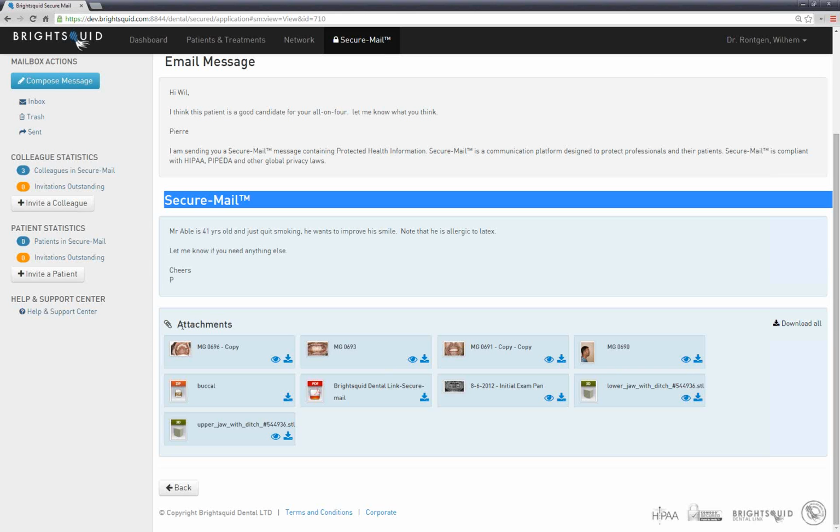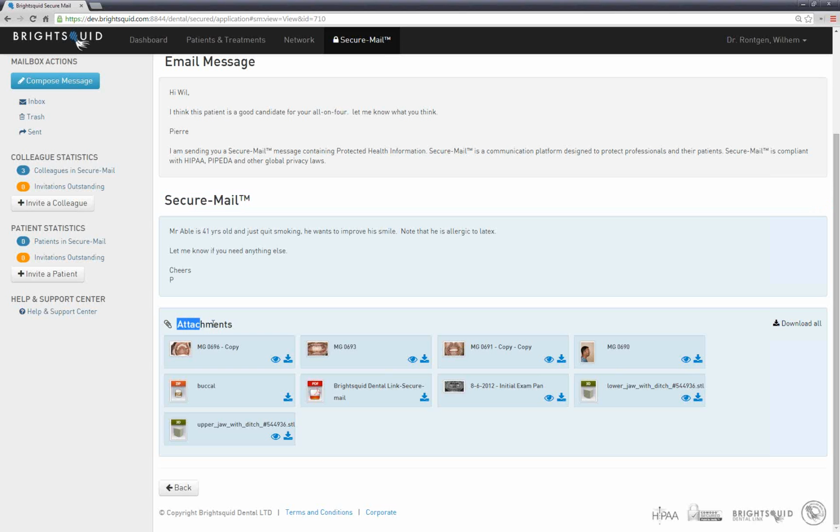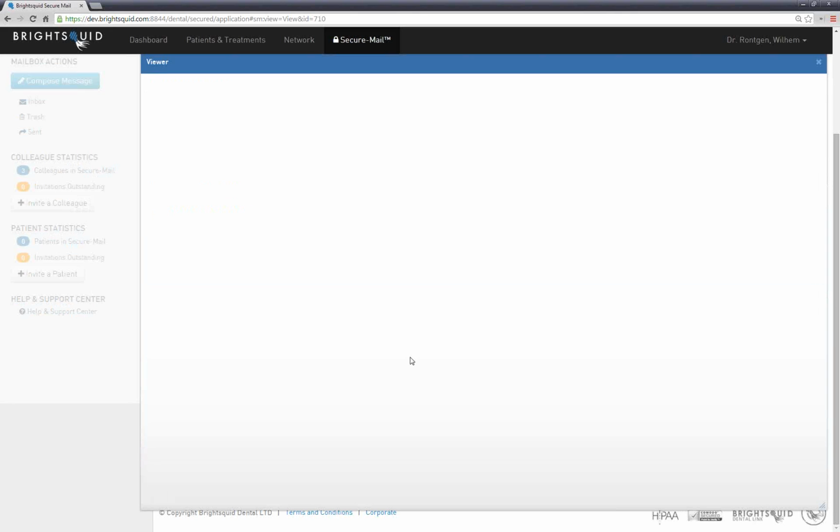Now, as you can imagine, or should expect, I suppose, each of these attachments can, of course, be downloaded to my local computer, either one at a time or all at once with this download feature over here at the top, or sorry, on the side. But in addition to the ability to download and manipulate the files and save them to my local computer, we've also built in the ability to view these files directly within the Secure Mail interface.